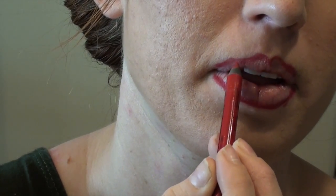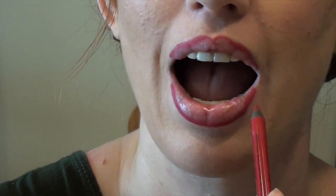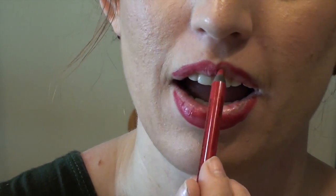And then I like to fill them in just to really add that staying powder to them. This is really gonna give you a good base for your lipstick. And then you can go back in and touch up any spots you may have missed. All right, now for the lipstick.